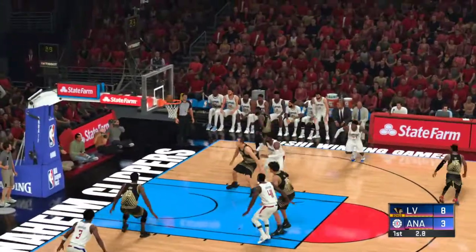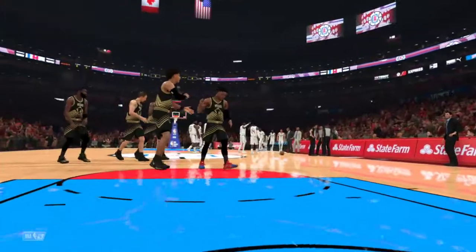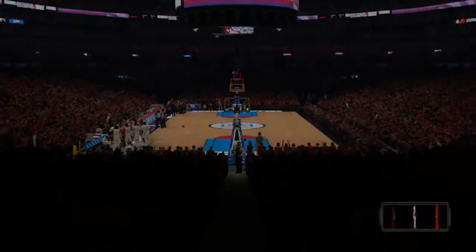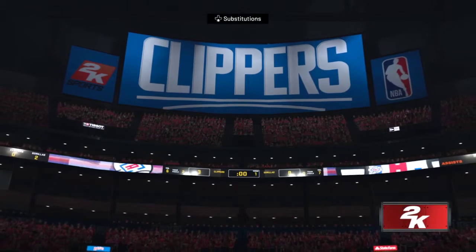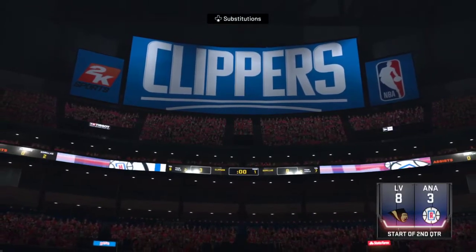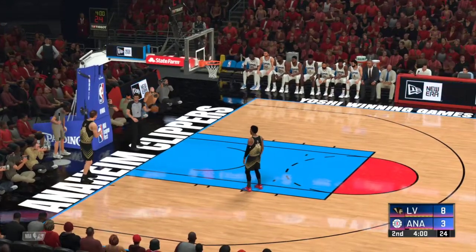Launches it. Good D by Mitchell. And that concludes the first quarter of play. And for those of you just tuning in, the second quarter of action is where we're at right now. And from what we've seen from Las Vegas so far, guys, what are you seeing?